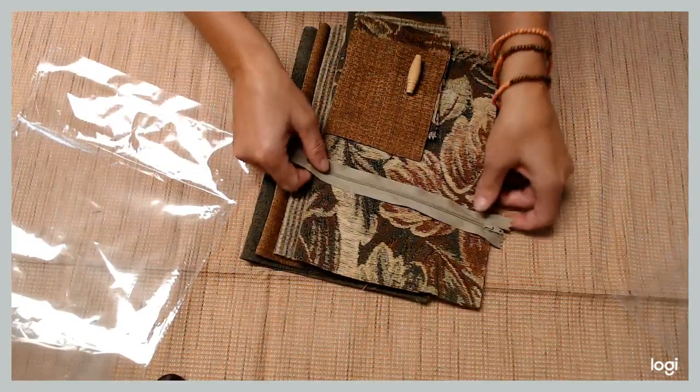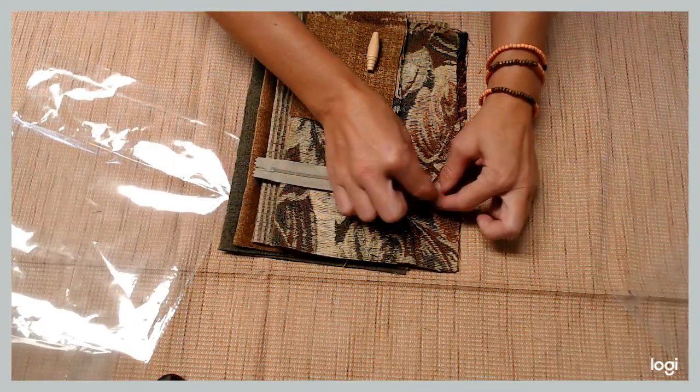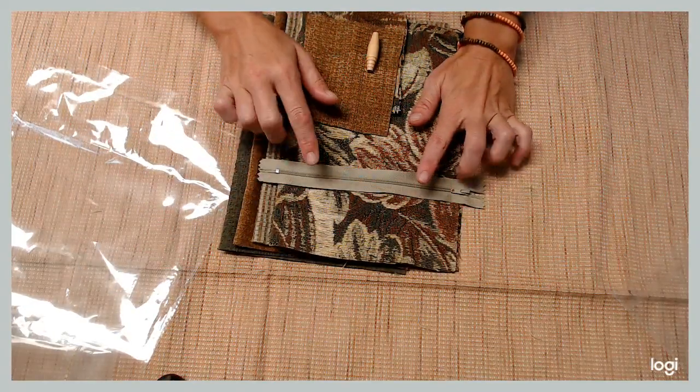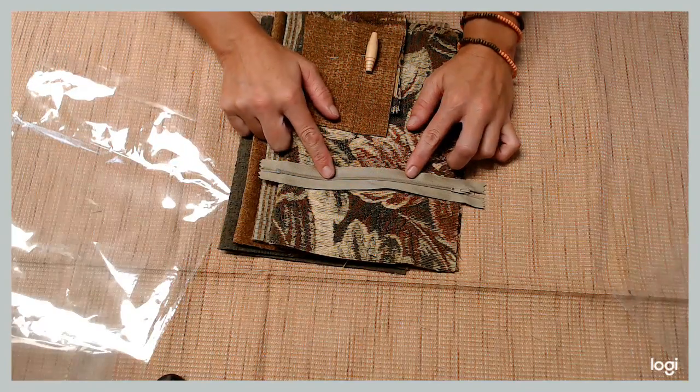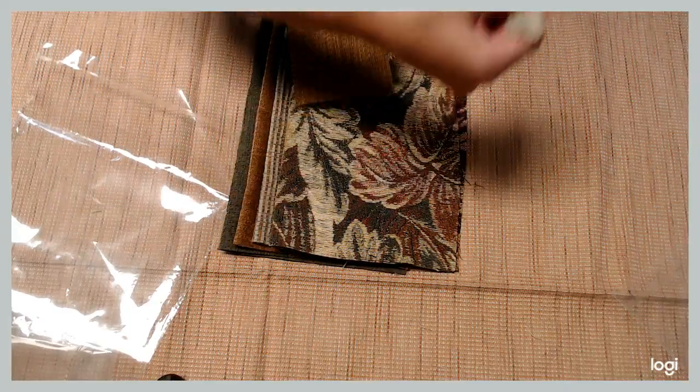There are so many tutorials on how to use a zipper, but this is awesome for a pocket. When you put it on, it's just awesome. If I don't get a chance, I'm sure on YouTube you can find tutorials on how to sew in zippers. It's really cool. So I got that for you.